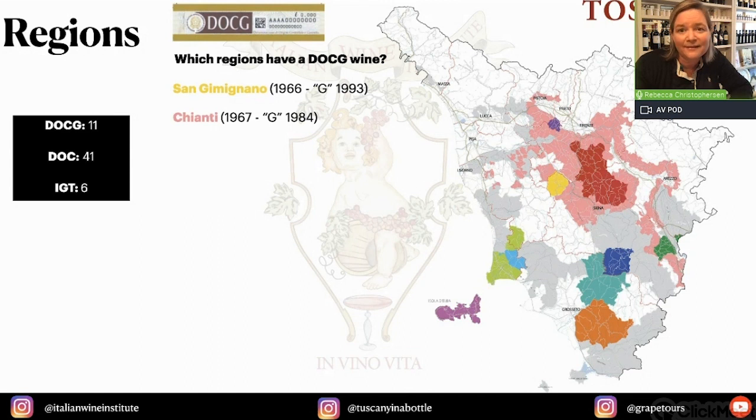Chianti is next. Chianti is pretty big. As you can see, it's the pink area, and it's so big that it's been divided into sub-regions. The sub-regions are 7, and they are all around, so I'll quickly mention them. Here in Florence, right next to us, is Chianti Colli Fiorentini. So Colli means hills, and Fiorentini, of course, refers to Florence.